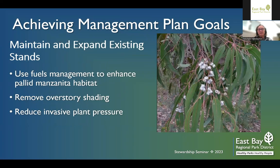Another goal of the pallid manzanita management plan is to maintain and expand existing stands of pallids. In collaboration with the fire department and park staff, we are using fuels reduction or fire safety vegetation management to enhance pallid manzanita habitat and encourage its regeneration. We're also trying to grow more pallids and help them thrive by mimicking their natural disturbance regime of stand-clearing fires. And to do this, we will remove overstory shading and reduce invasive plant pressure.